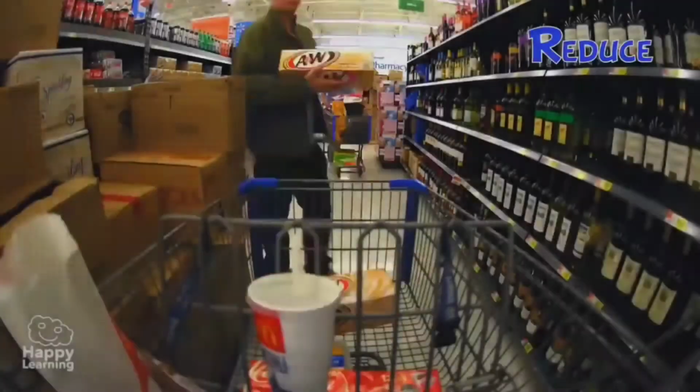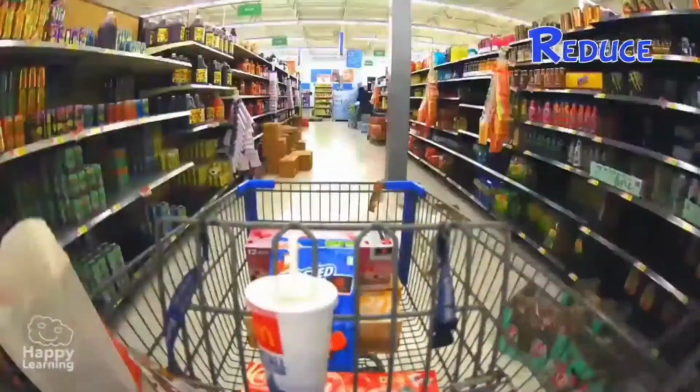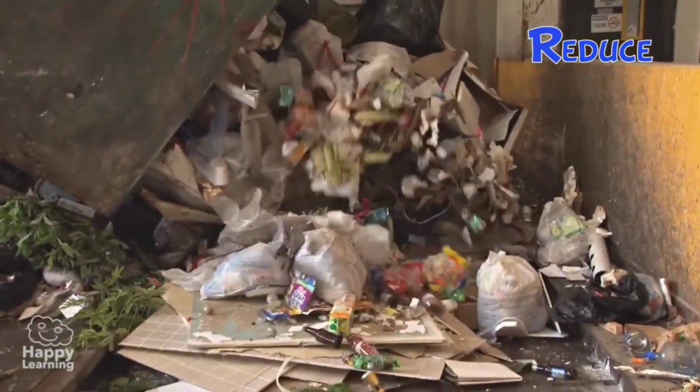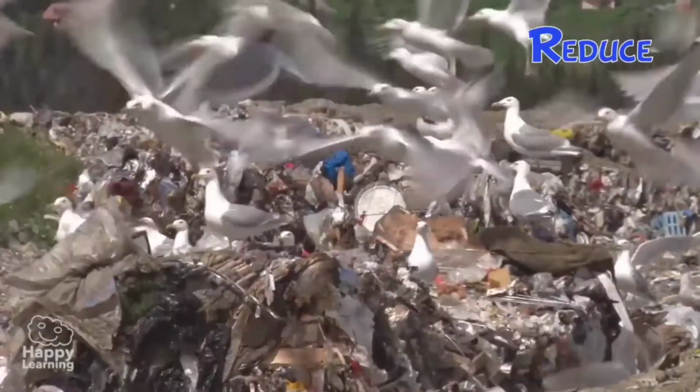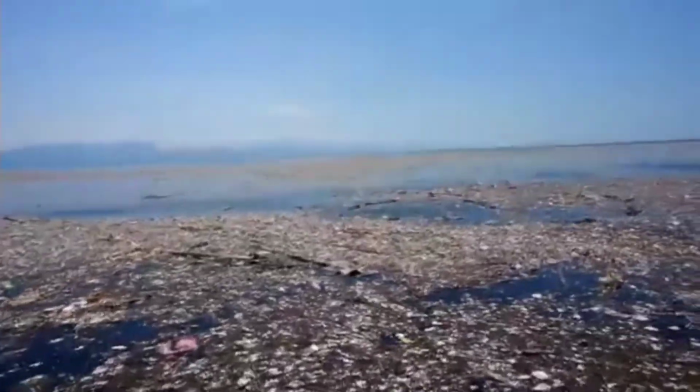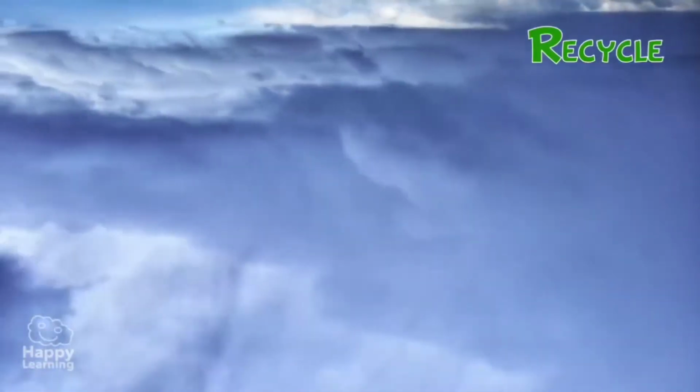Number 3. Reduce waste. One of the bigger reasons to reduce waste is to conserve space in our landfills and reduce the need to build more landfills, which take up valuable space and are a source of air and water pollution. By reducing our waste, we are also conserving our resources.